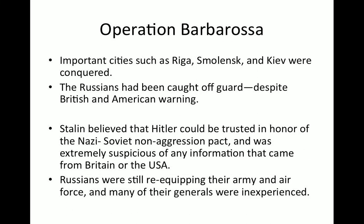So you had the important cities that were captured first: Riga, Smolensk, and Kiev. And the Russians, of course, were caught off guard despite British and American warnings. So when Germany first went into the Soviet Union, Stalin believed that Hitler could be trusted because he's thinking about, remember, the Nazi-Soviet pact, this non-aggression pact.